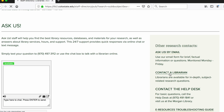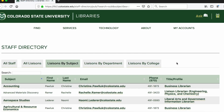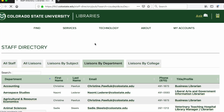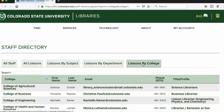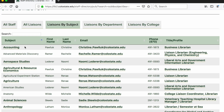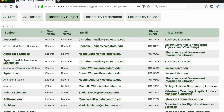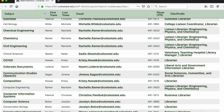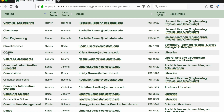In doing so, this will take you to our staff directory of librarians. Here you can look for librarians by subject, by department, or by college. So if you're ever writing a paper on a specific subject like accounting in the future, you could contact that specific librarian, which in this case is Christine. Your librarian for CO 130 and CO 150 is Christy Nowak. So if you need help after today's session, you can always reach her by email or by phone.